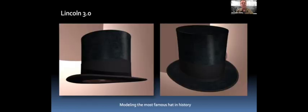And I had the honor of modeling Lincoln's signature stovepipe hat. And for the record, it's a size 7 1/8, and it's 7 inches tall. And I wanted to bring up the 7 inches tall bit because every time I see a Lincoln presenter with a hat that's 3 feet tall, I get mad.